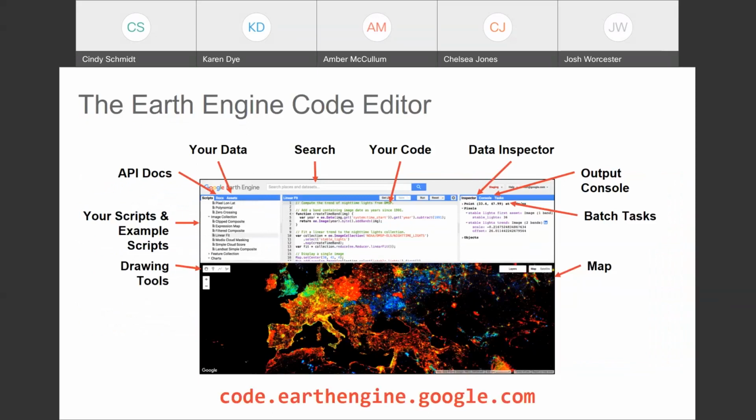I will start by introducing you to the Earth Engine code editor. The workshop is hands-on, and you will get to practice working with the code editor in guided coding exercises, and you will see immediate results.